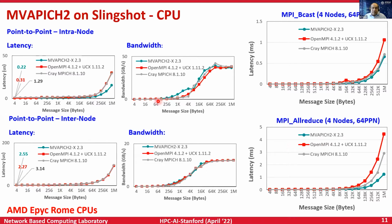So here we have done some very detailed evaluation, not only with our MVAPICH2-X library, but compared also with OpenMPI and Cray MPICH. As you can see here, in the intra-node numbers, we are able to deliver 0.22 microsecond latency. Bandwidth wise, we are able to perform comparable to other stacks. And inter-node, over Slingshot 10, we are able to give 2.55 microsecond. So these are all the point-to-point numbers.